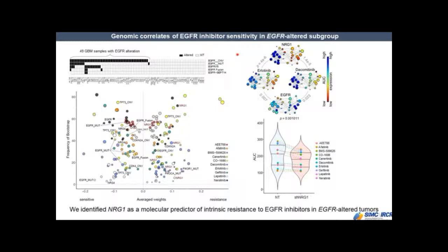So in this study, we specifically focused on glioblastoma samples with EGFR alteration. These patients harbored some form of EGFR alterations, including copy number variation, structure variation, and so forth. Using a similar analytical approach of DNet-FS and the TDA from previous slides, we were able to identify one molecule that was overlapping between these two analytical approaches, which was high expression of NRG1, or neuregulin-1. High expression of NRG1 was consistently found in tumors that were highly resistant to all EGFR inhibitors.